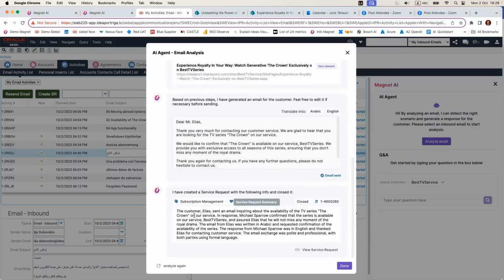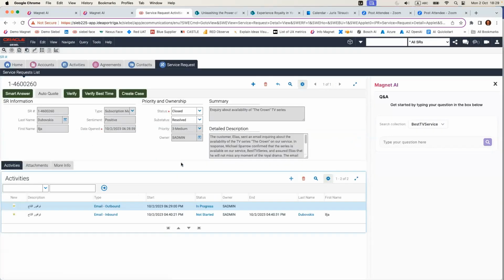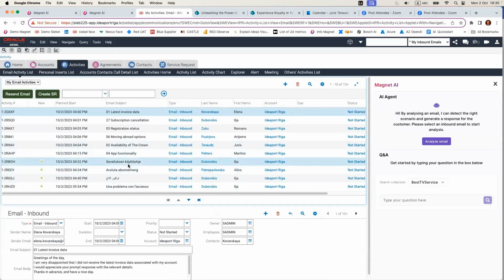Okay, even though this correspondence is happening in Arabic, as a company, we need to keep the summary in English. So we generate the summary in English here. But then if we go to this particular service request, as you can see, it is outbound in Arabic and also the original email in Arabic. We can do some other stuff as well.